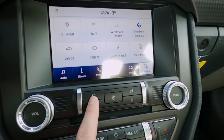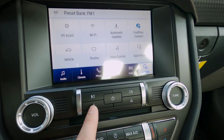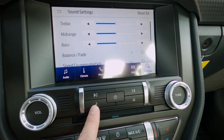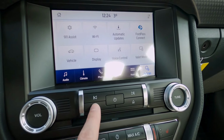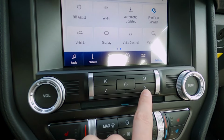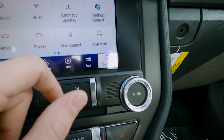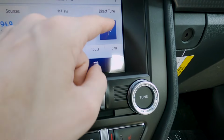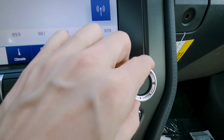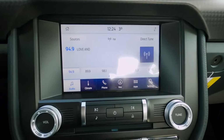These buttons are going to let you either change between radio stations or songs. We can turn the system on or off. We've also got the ability to press this in order to bring up our hotkey for our sound settings. And as you saw there, we can either press the back button or press this button again to get rid of it. And we've also got a CD eject button. Next up is going to be our tuning rocker. So if we wanted to, we can manually tune this way, or we can use the voice command prompt on the steering wheel to tune instead.